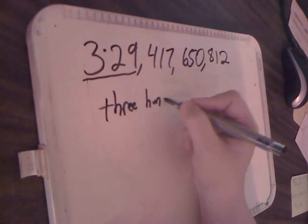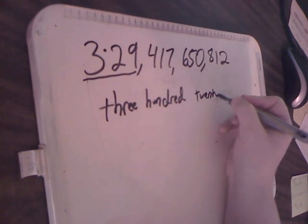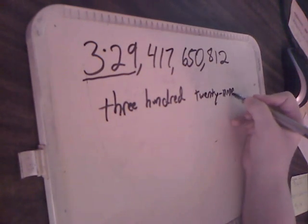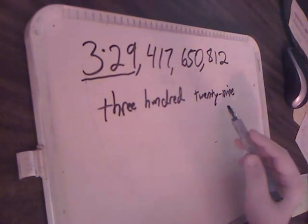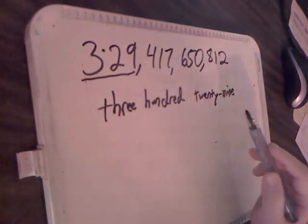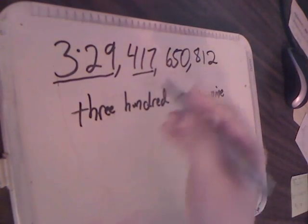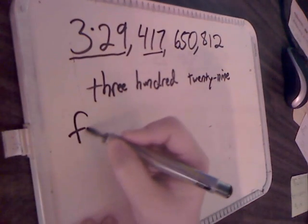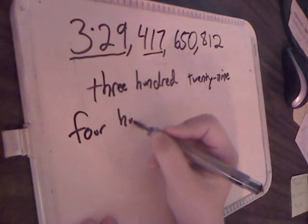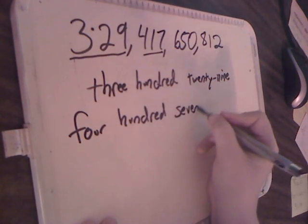So, 329. Notice how I'm not cheating and I'm not putting numbers in there. I'm actually writing out the numbers. That's important. Now I'm going to do the next section. I'm going to scoot over because I'm going to run out of room, I can tell. 417.